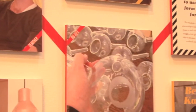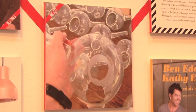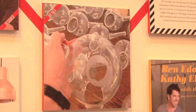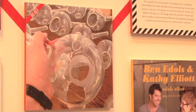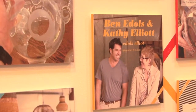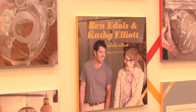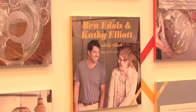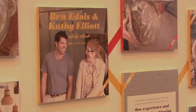Bear Design works on a whole lot of both industrial design as well as beautiful glass design and homemaking and different sorts of approaches to product design. And in producing their work, they've worked with Edels and Elliott. Ben and Kathy produce and do a lot of prototyping with Andrew, but they also now produce and make some of these things as well. So that's one example of some of these networks and how interconnected these people are.